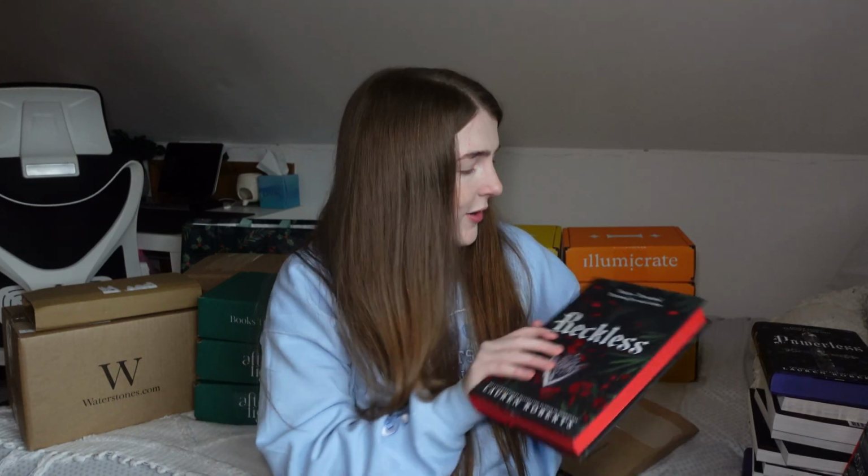I am really tempted to put the reversible dust jackets on them and swap them over, but I'm not very good at swapping over and reversing dust jackets. It always goes wrong for me, so I don't want to do it because I don't want to damage them. Let's do my Afterlife subscription books.